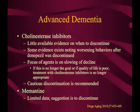And so do we listen to him? No, we did not. We took him off donepezil, and guess what happened? The behaviors got worse. So we put him right back on it. And it did help with that. So there are those instances that are out there. So keep that in mind.